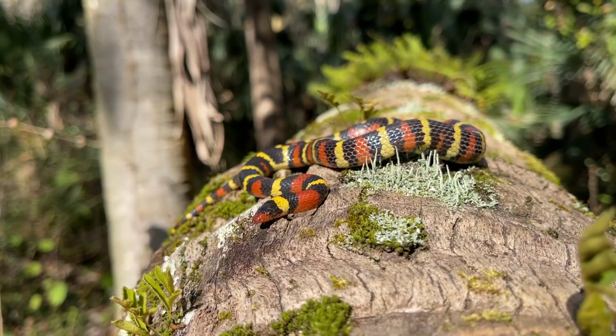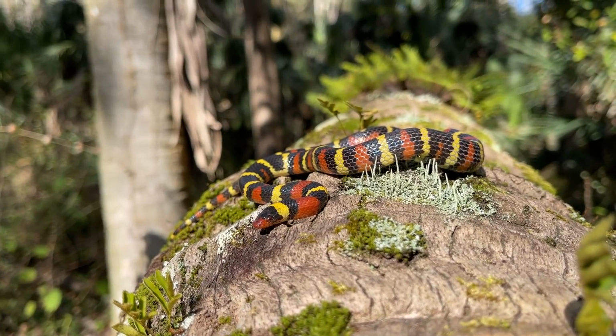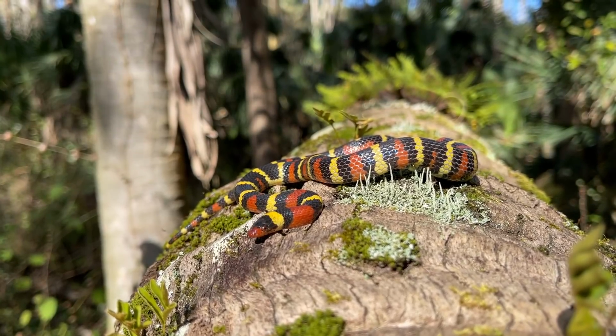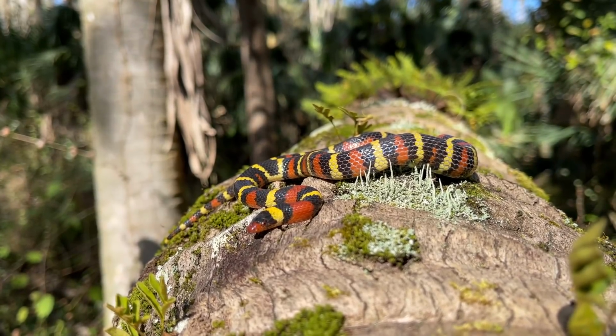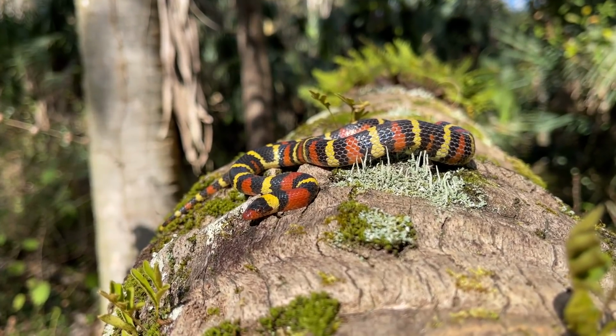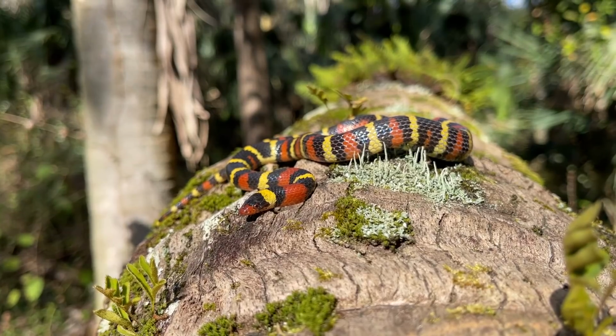Well, my day's made. We'd only been at this for a relatively short amount of time, probably maybe an hour and a half, and we got a nice pygmy, a nice ringneck, and an absolutely beautiful Scarlet King. I'm gonna put this guy back where I found him, and we're gonna keep hiking.